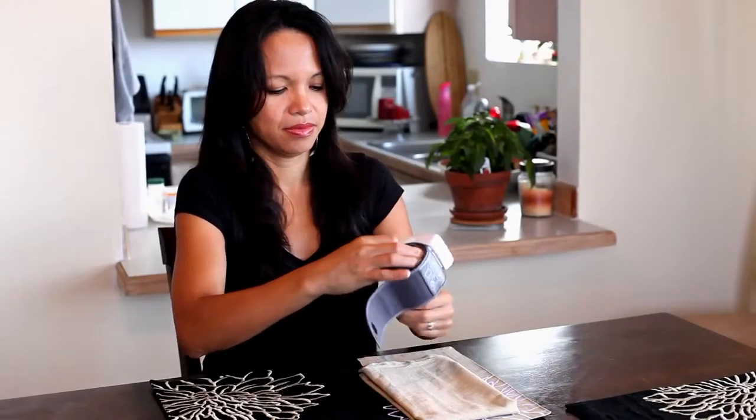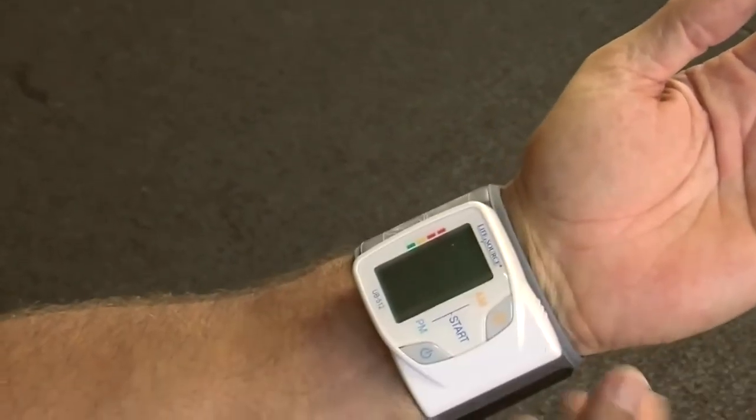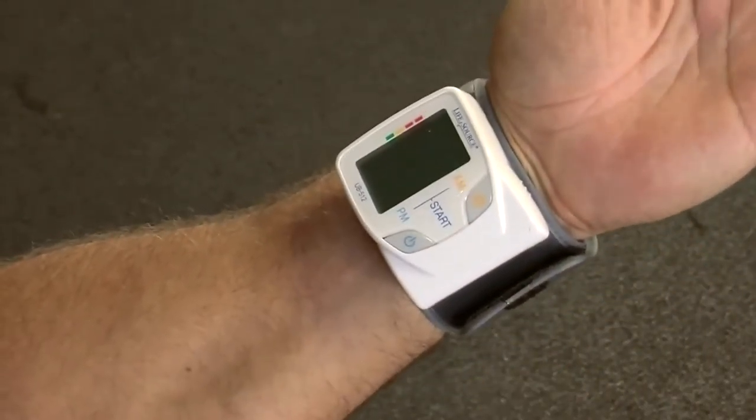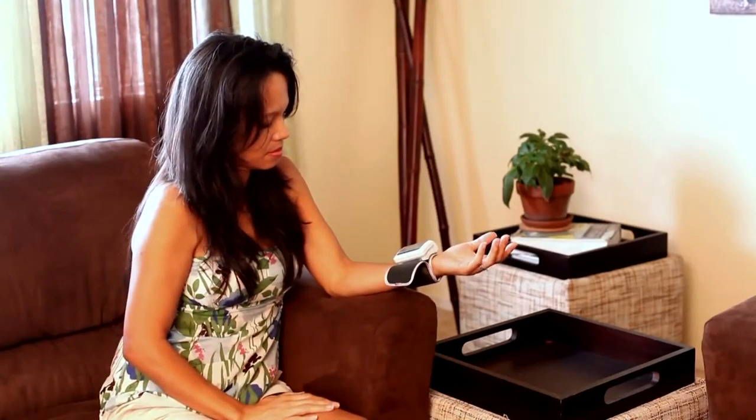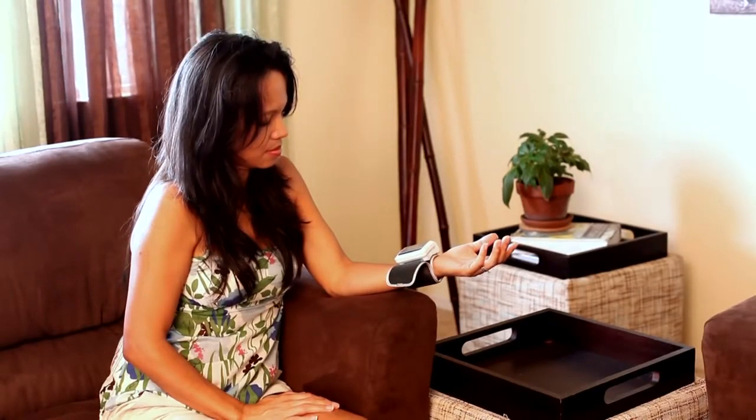Wrap the monitor around your left wrist, unless for medical reasons you must use the right wrist. It should fit snugly just under the hand, so you can see the first crease on your arm. You may find it helpful to rest your elbow on a flat surface so that you can keep the monitor at heart level during measurement.